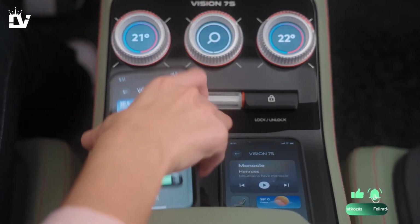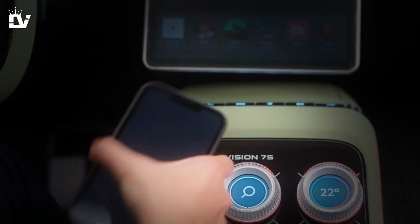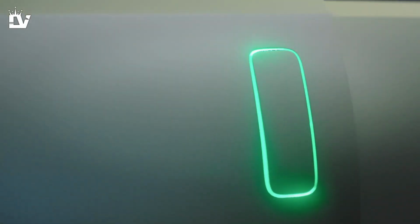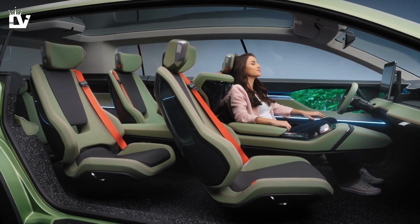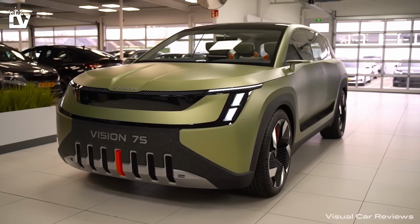To turn it on, you just plug in your phone. Skoda relies on your phone being plugged in, so when you remove it, the car shuts off too. It's like the car is telling you, you're not leaving without me, right? But that doesn't mean you can't catch up on sleep. The car has an engine-off driving mode, and relax mode is there for long road trips.